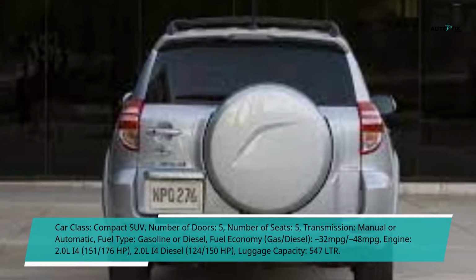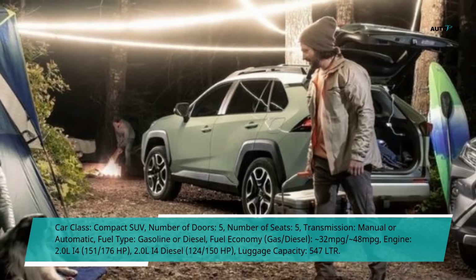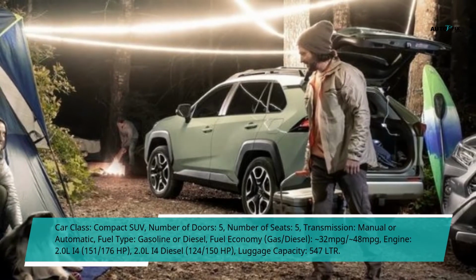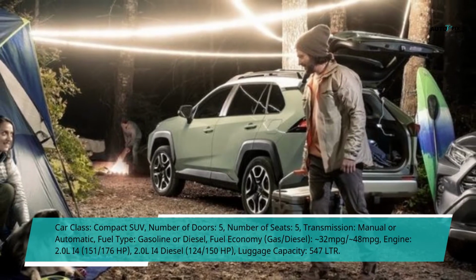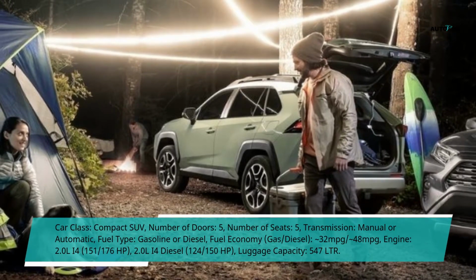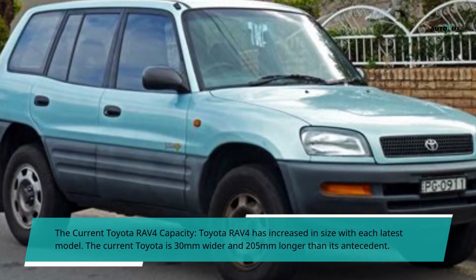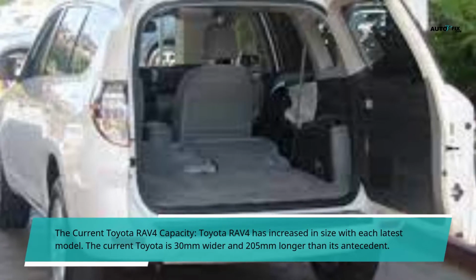Engine: 2.0 liters i4, 151 176 horsepower. 2.0 liters i4 diesel, 124 150 horsepower. Luggage capacity: 547 liters. The current Toyota Rav4 capacity: Toyota Rav4 has increased in size with each latest model.